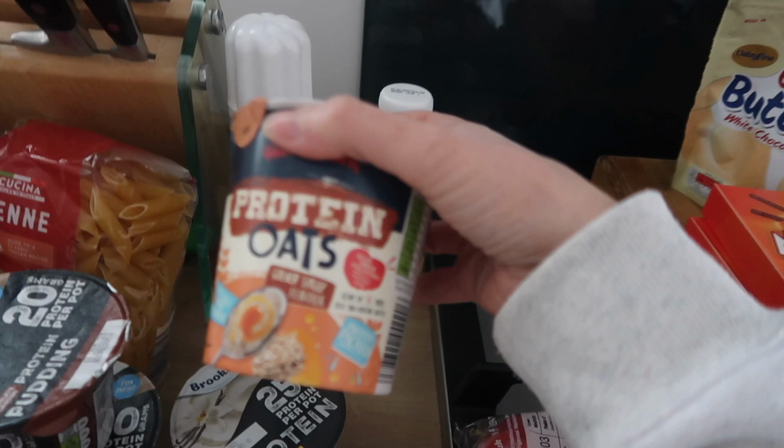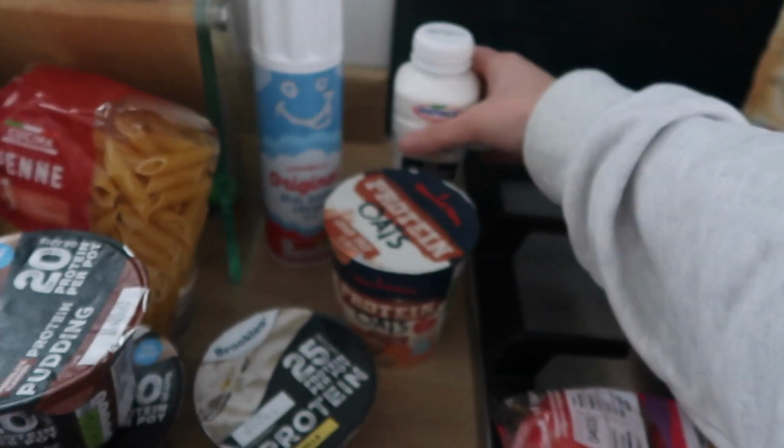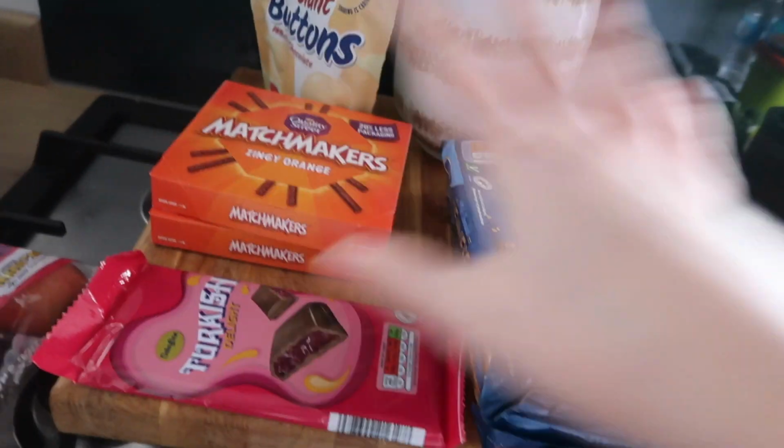So I had one this morning for breakfast. It was cinnamon flavour. Really lovely. Highly recommend that. And then this one is the golden syrup. And then I picked up a protein vanilla drink to try. And then just the chocolate goodie.